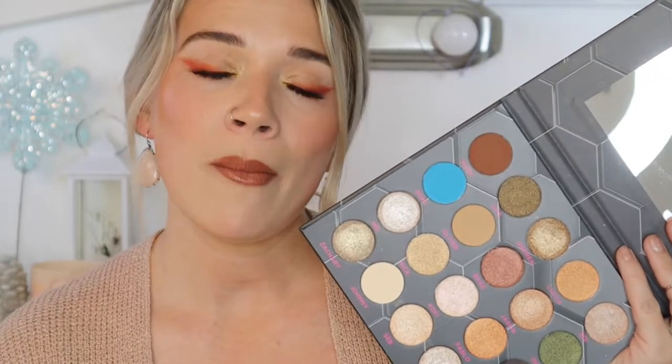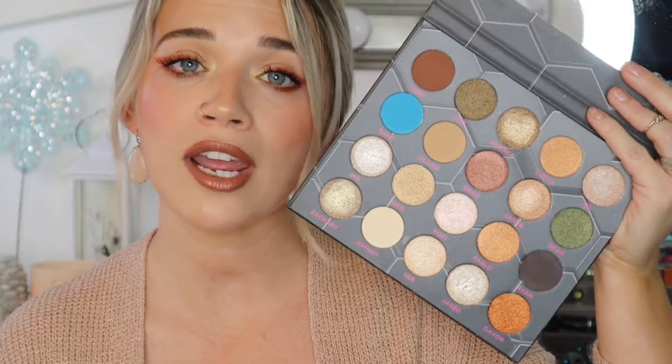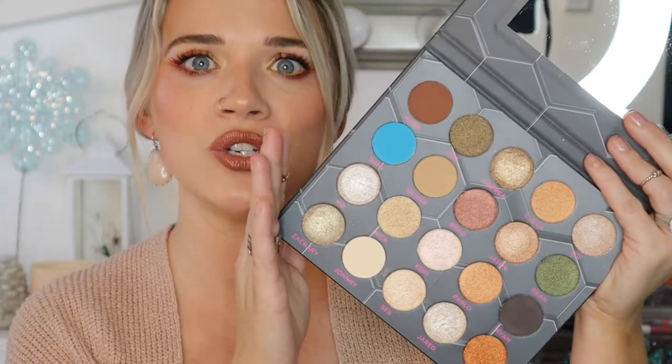One thing I really love about BoxyCharm is that I try brands that I wouldn't necessarily think to try. This is a really great palette. I would have never thought to try this type of palette, but this is a really great formula, and when it's on your eyes, the metallics and the sheen, it looks wet. It's so beautiful. I really enjoy this palette a lot.